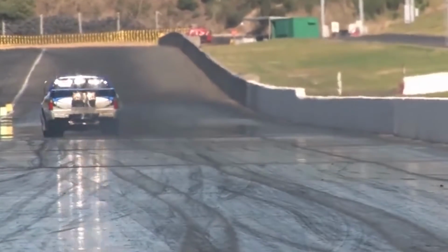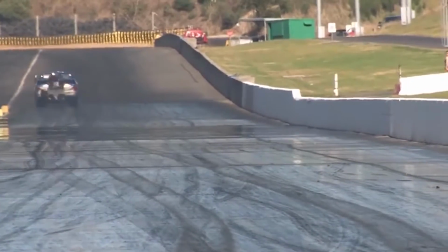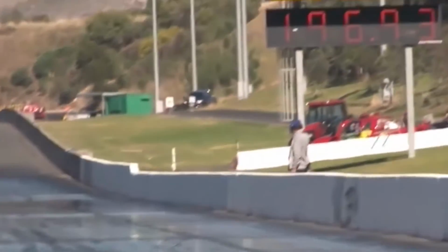These are the fastest 4-cylinder cars in the world, and the car in 8th place runs a 6.5 second quarter mile. So these cars are stupid fast. The first car on this list sits at number 8.